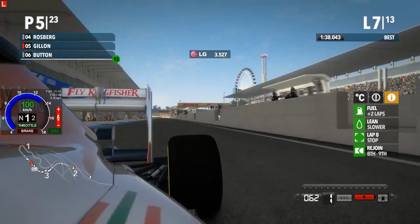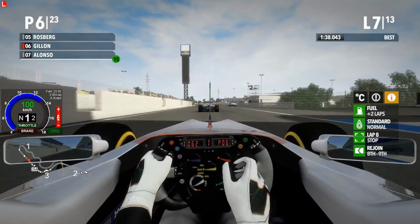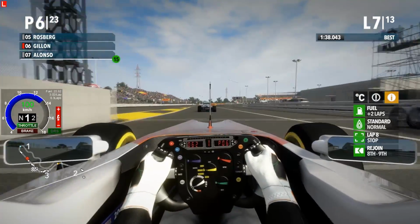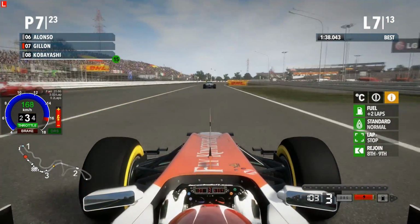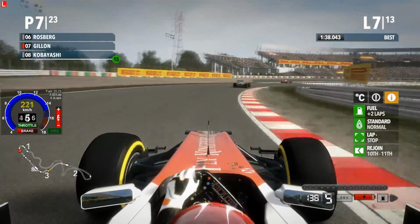Very good stop once again by the Force India guys. Good to see. A couple of cars passing us now then. There's going to be one or maybe two more that passes us. Bit of KERS next. They're battling behind, but I should stay ahead of them.